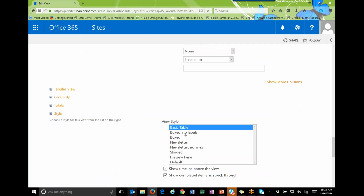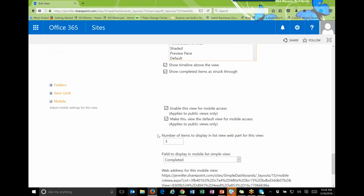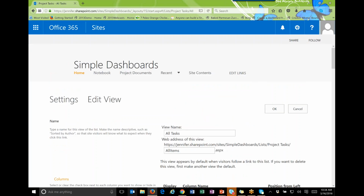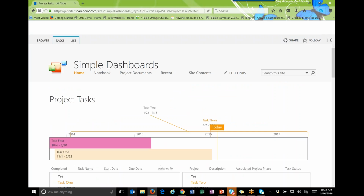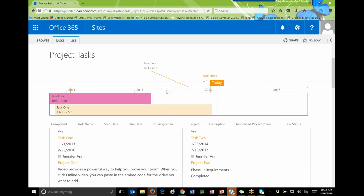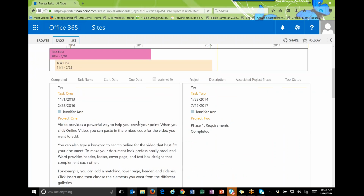And we have two options, boxed, no labels, and boxed. So I'm going to show you guys boxed, no labels, and then I'll tell you what boxed is. So we're going to go over here and say OK now, and what you're going to see is our data is displayed in a completely different format. Now, this is one of those that when it works, it works beautifully, and when it doesn't work, it's not going to work. But look how much better it is now to see my tasks.